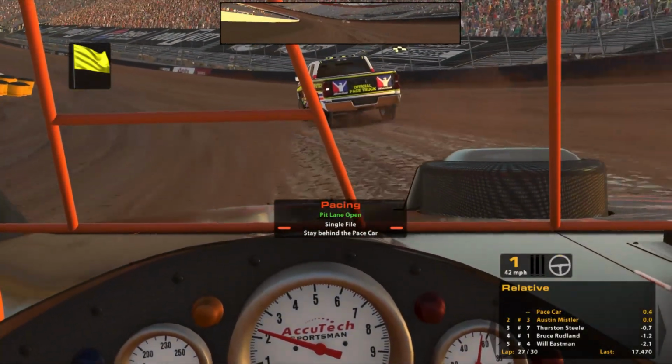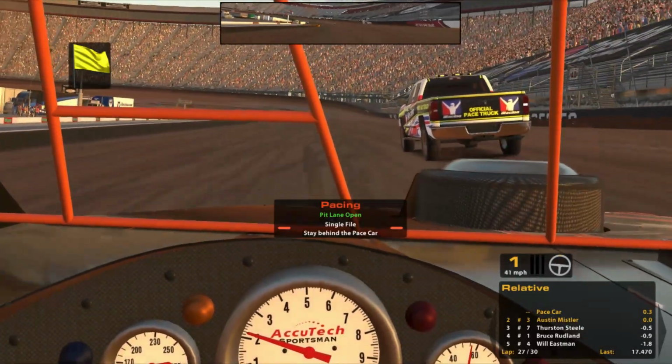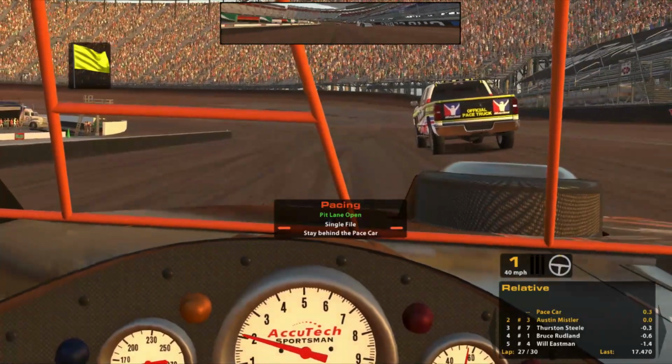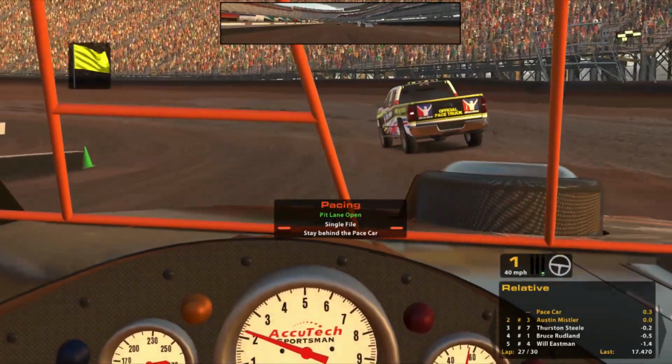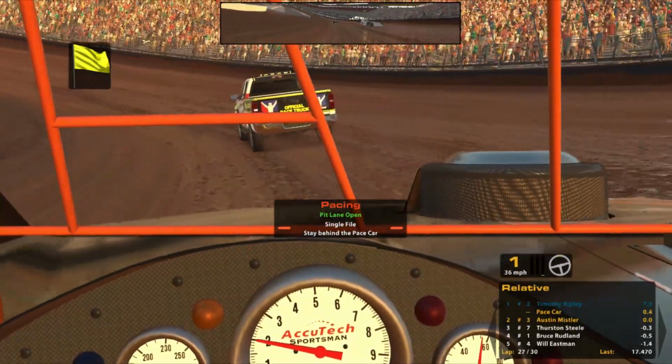I want to see how close it was, how much I actually hit him, because it looks like I barely touched him. So I'm so annoyed by that. I really hate that so much. God damn it. Because I really don't like doing that.